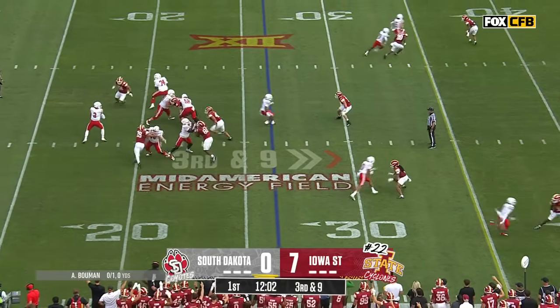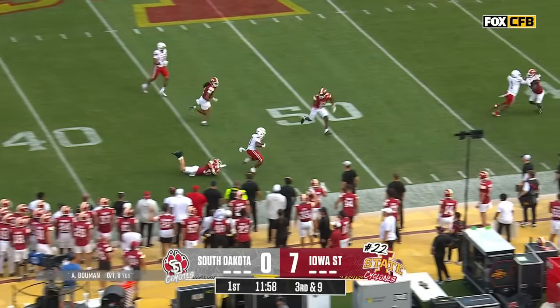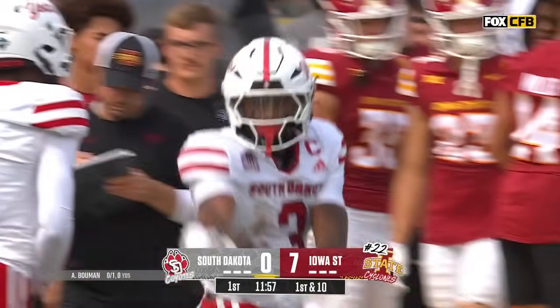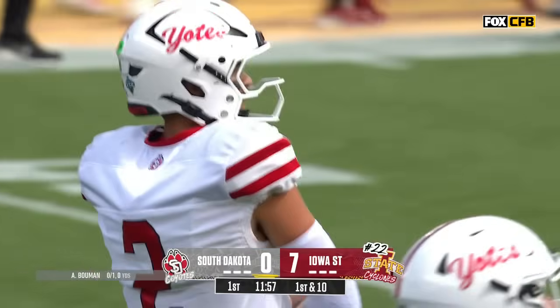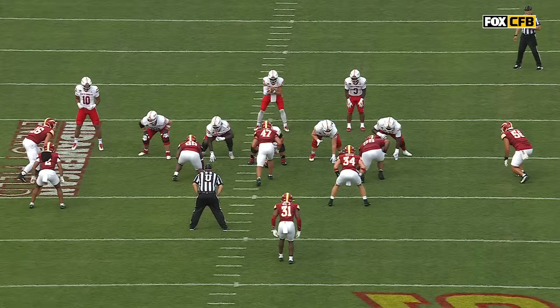Out of the shotgun. Bowman. Crossing pattern, a beauty to Pierre out of the backfield. And this is why this team could be hard to stop today. This young man is as good as any Division I Power 4 back could be out of the backfield.